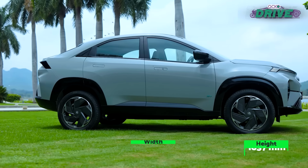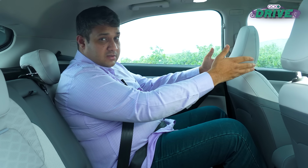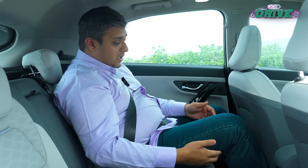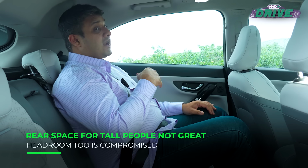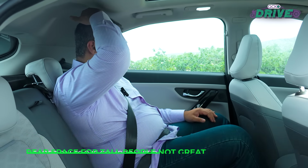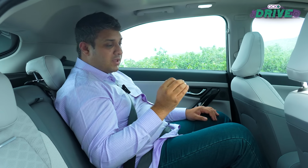That does not translate into much space, frankly, because this seat has been adjusted according to my preference, and the room that I get here, especially the knee room, is not that big. There's under thigh support lacking as well, so that's not great. And in fact, if I put my head up straight, someone as tall as me or taller than me is going to have a problem here because of the headroom on offer. Now, if the car goes over a speed bump because of the driver's mistake, then my head is going to bang into that roof. That's a bit of a problem.